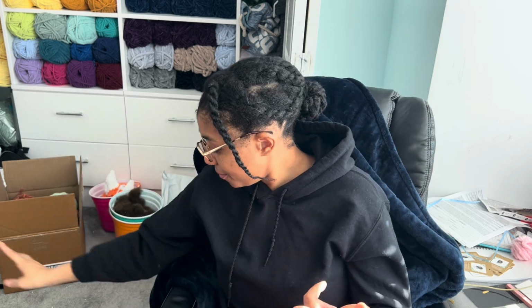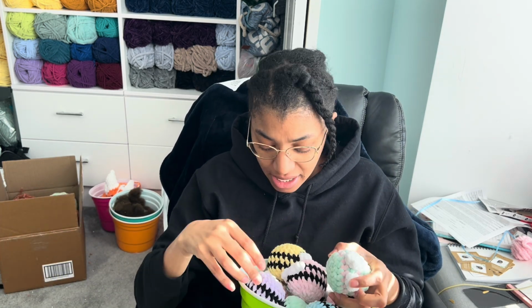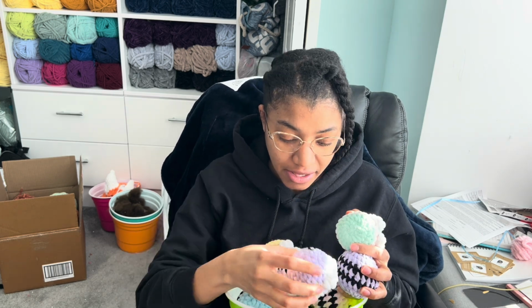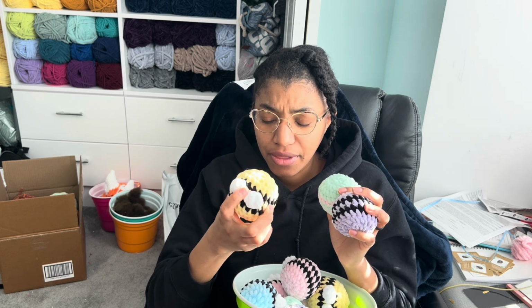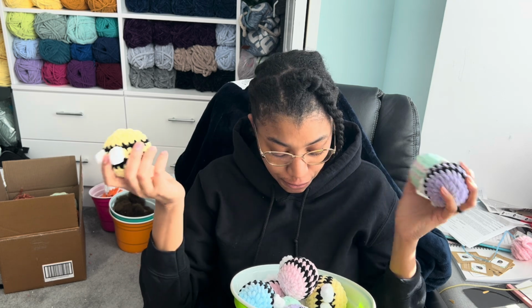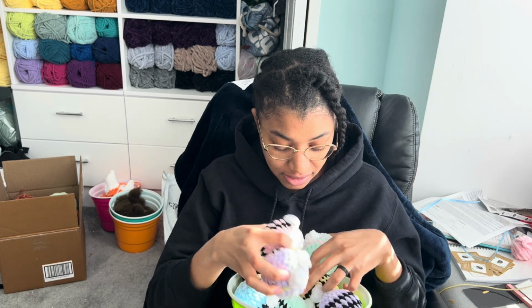I'll show you what I've already have done so that at least you'll understand what I'm going with for next week and have ready to go. Here I have some bees and they're missing eyes. Some of them have eyes though. Like, see, some have eyes ready to go. I made 20 of these little bees total. These are the pattern from Jen's Crafty Creation. It's a free pattern that she has on her Instagram. So I made like 20 of these in different colors.